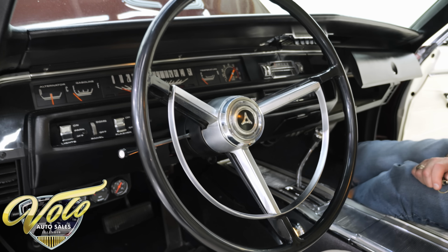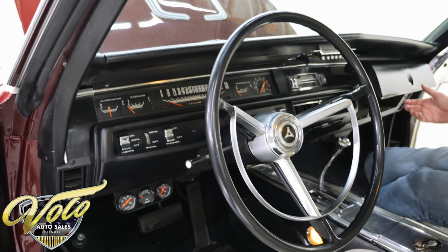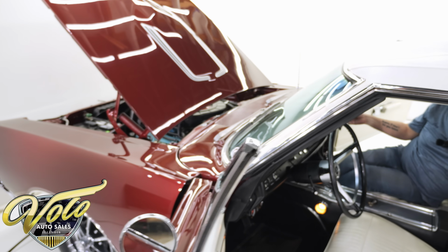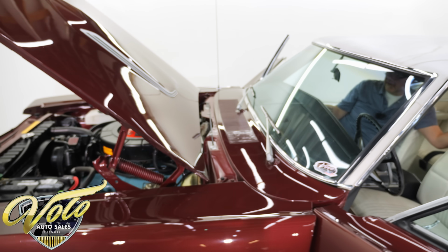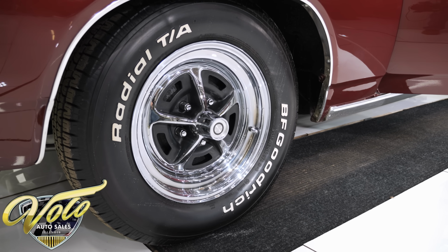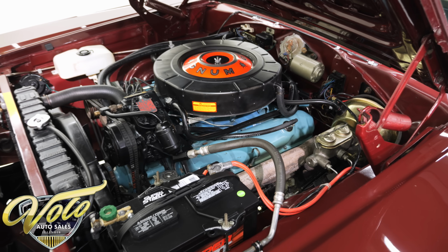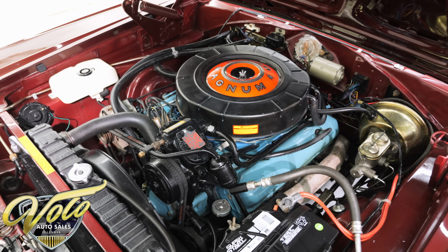Yeah, real nice interior. And again, the burgundy metallic with the pearl white, that's killer. That's what made me buy it. Hemi orange is a great color. This sublime green, all them colors are great. But you do see them once in a while. You don't see the burgundy and pearl white.